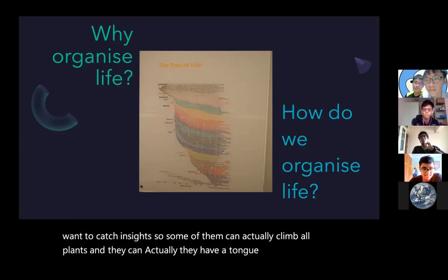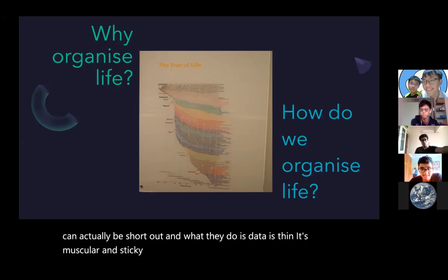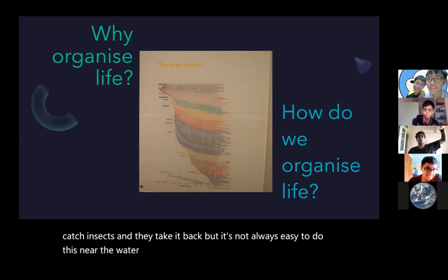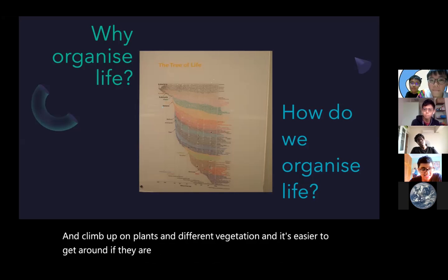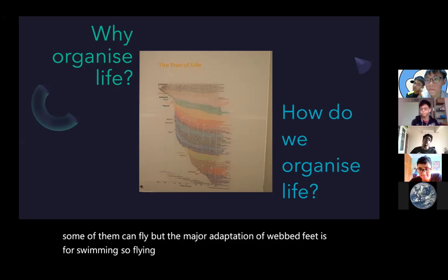Their tongue can actually be shot out. It is thin, muscular, and sticky. They shoot it out, catch insects, and take it back. But it's not always easy to do this near the water, so sometimes you need to climb up on plants and different vegetation, and it's easier to get around if they are able to fly. That being said, some of them can fly, but the major adaptation of webbed feet is for swimming. So flying isn't one of the main things. It's just that a few of them can.